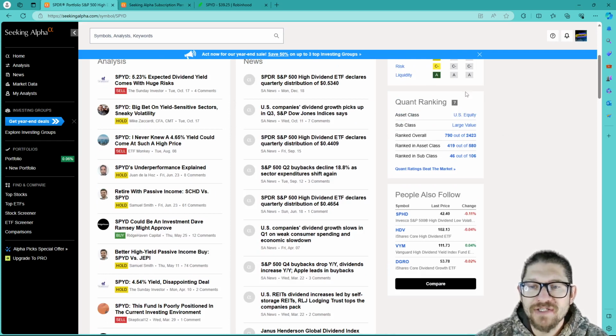Here's the quant ratings for everyone else that's curious. Now, it is a U.S. equity. It is a large value subclass. It's ranked 790 out of 2,400, and ranked in asset class 419 out of 518, and ranked in subclass 46 out of 106.